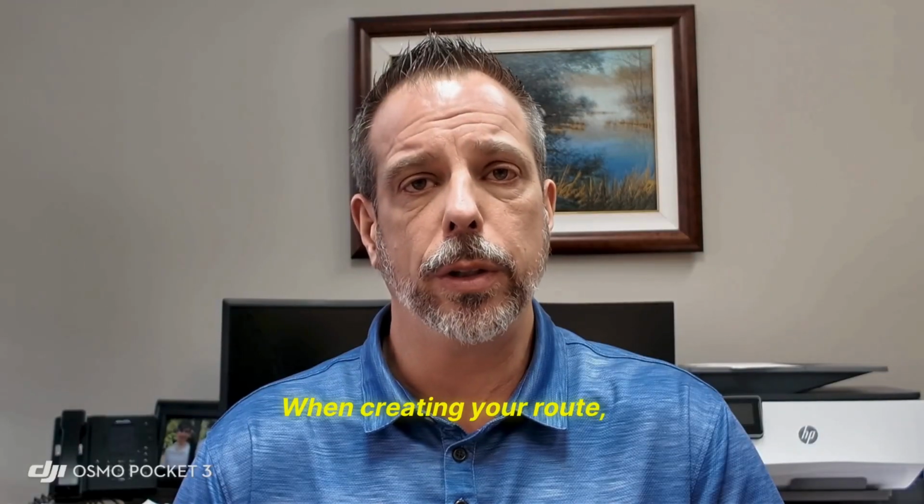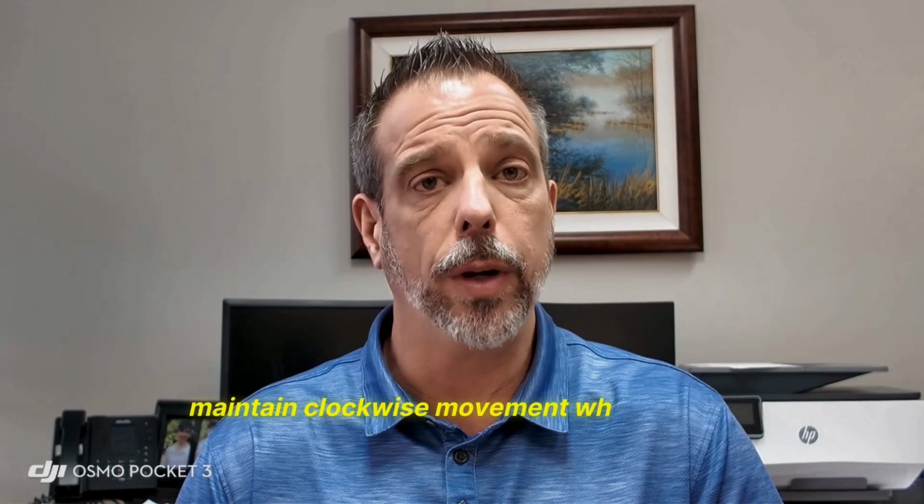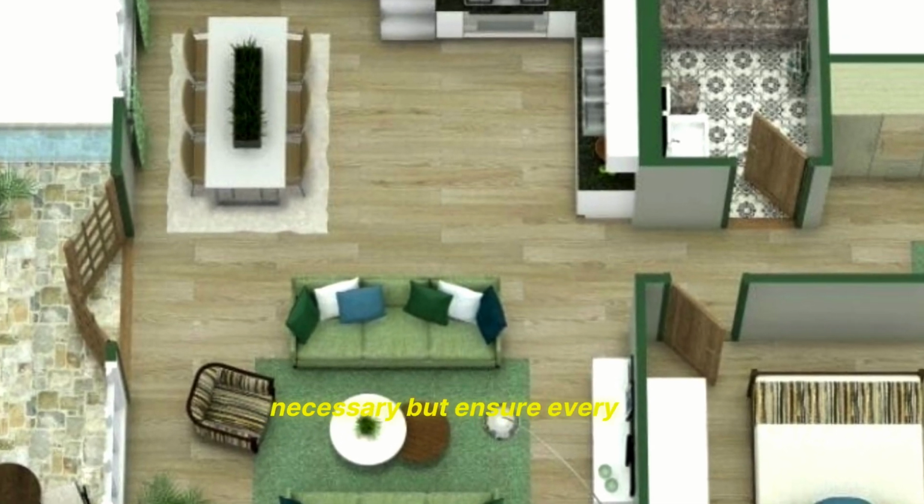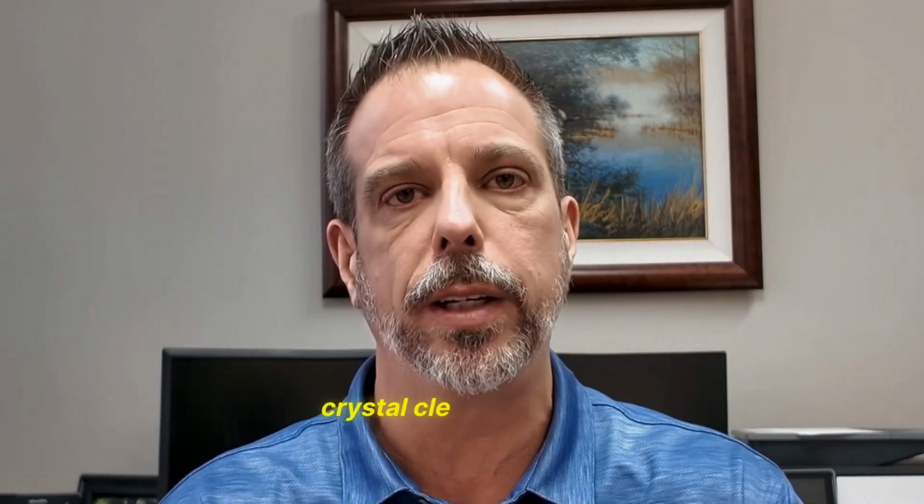When creating your route, maintain clockwise movement whenever possible. This creates consistency and prevents confusion during recall. Draw a floor plan if necessary, but ensure every station along your journey is crystal clear in your mind.